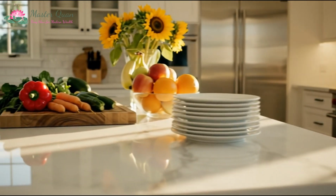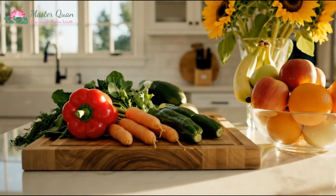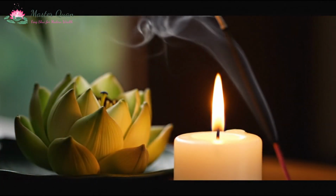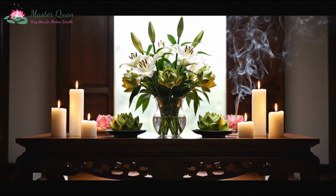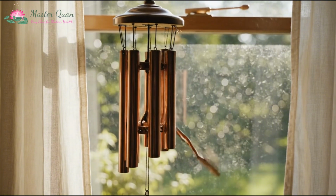Finally, the altar space and the safe correspond to the Zhen sector. These areas require quiet and stability. An altar placed in a calm location preserves reverence and peace for the family. A safe positioned in a secure and discreet spot helps protect wealth from the disturbances of daily activity.